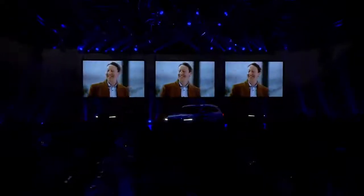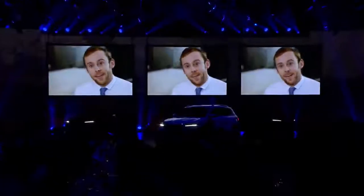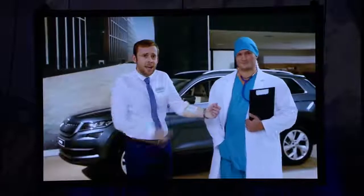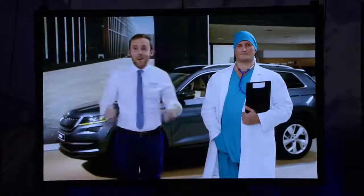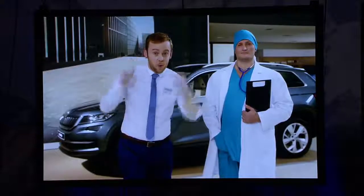I think that's just a bit weird. It's the future. I doubt that's legal. Today, I have a little trick up my sleeve. To show the remote access capabilities of ŠKODA Connect to our customers in a surprising way, the doctor and I have created an implant device in my forearm. I'm going to try to persuade some of our customers to have the implant done themselves right here in the dealership.